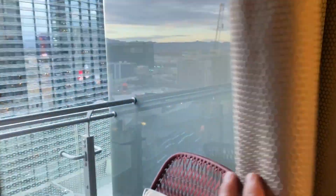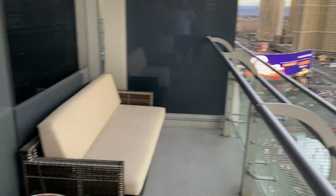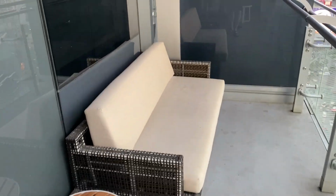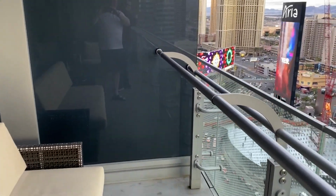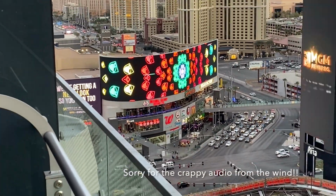Little peekaboo into the tub from this side. Not really sure what that's all about, but. And of course, the best part of any Cosmopolitan stay is the deck. Nothing more relaxing than sitting out here with a nice drink. And there's the public option. That's what Valor wants everyone to see.